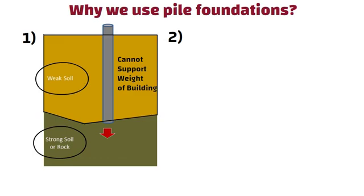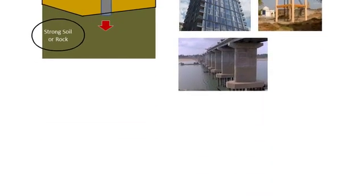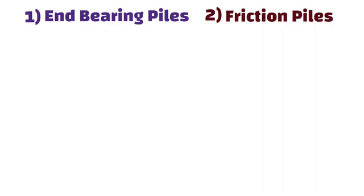Second is when a building has very heavy concentrated loads, such as in a high-rise structure, bridge or water tank. There are two types of pile foundations, end-bearing piles and friction piles.